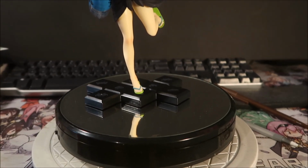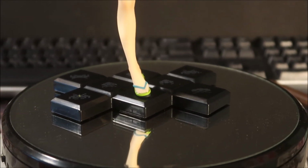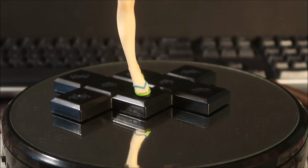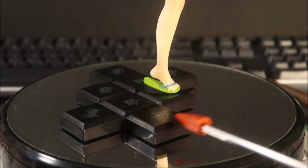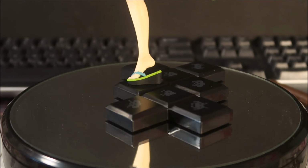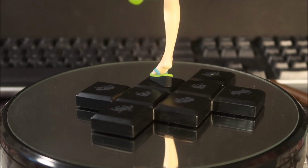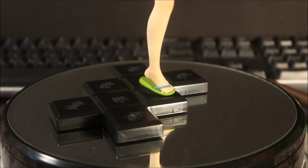The base is this kind of Space Invaders type of base. That's what Taito is known for. They make games, and I guess Space Invaders was one of them. You see the Space Invaders here. It's a pretty cool looking base, and I think you can link it up with the other, very similar figures that have this base. I think they have the Udachis. There's the base, pretty cool base. I like it.